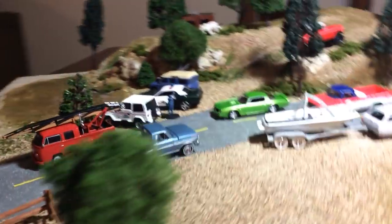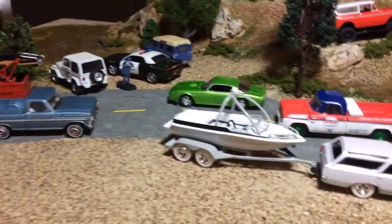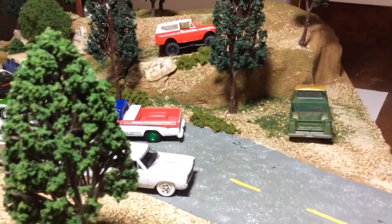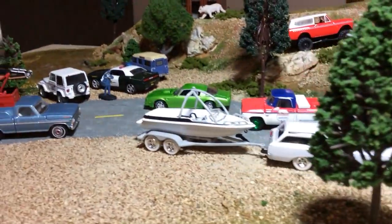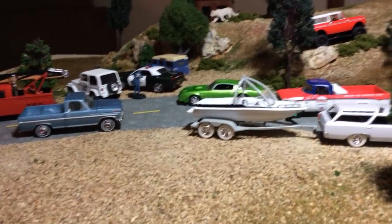So, not a bad haul of cars. I didn't get all the cars opened that I wanted, but I want to save some, I want to make some other videos, and I'd like to spread out the content.